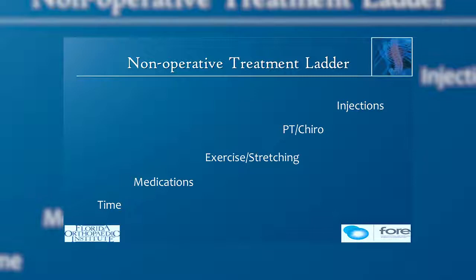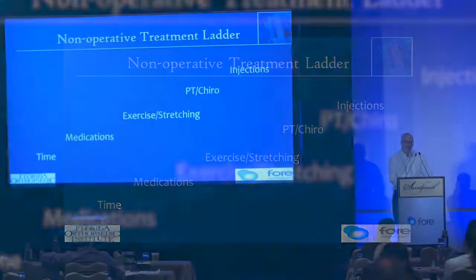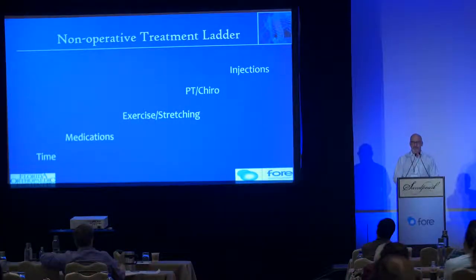And usually that includes medications, which would be the traditional non-steroidal anti-inflammatory medications, muscle relaxers, steroids frequently, if it's an acute problem. If it's a more chronic problem, that's usually not going to be that effective, although we can try it. And then you have the neurotransmitter type medications like gabapentin, Lyrica, Cymbalta, and so this would be sort of our first line of defense, and we encourage patients to do an exercise and stretching program.